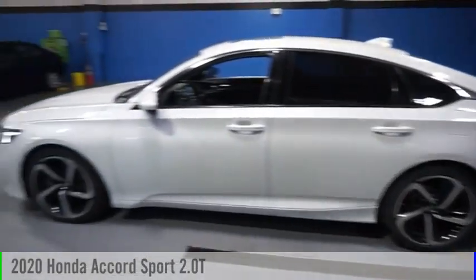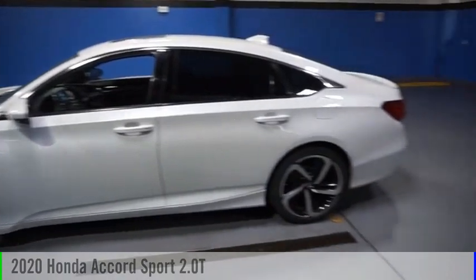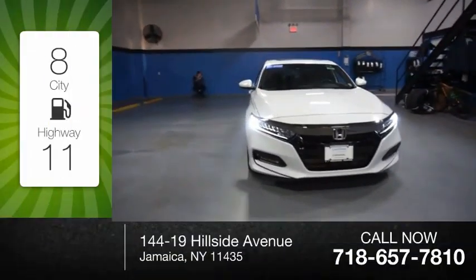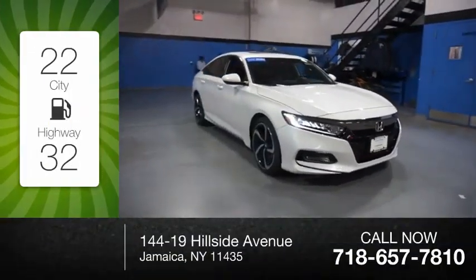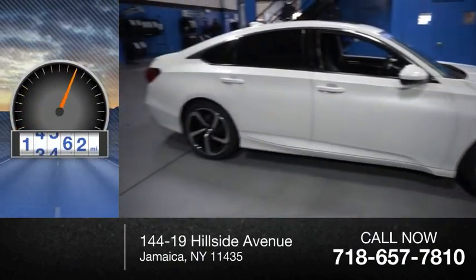Looking for the right vehicle? Check out the 2020 Accord. This vehicle is powered by a front-wheel drive, 4-cylinder, 2.0-liter engine. Great fuel efficiency saves you money by requiring fewer trips to the gas station. This vehicle has less than 20,000 miles.